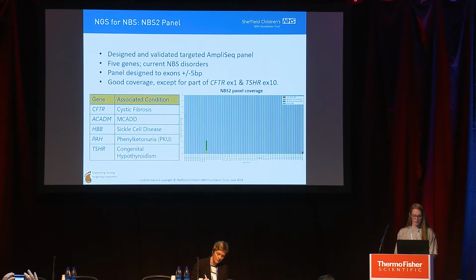The graph at the bottom has region name on the x-axis, and grey indicates over 100 times coverage. As you can see, this shows that we've got quite good coverage. The green is between 50 times and 100 times coverage, which is okay in a diagnostic setting. The yellow is between 30 times and 50 times coverage, so this is on the low side, and as you can see, we've got some of this in our CFTR region. And then the red is less than 30 times coverage, and as you can see, there's a little bit of the TSHR exon 10 which is less than 30.